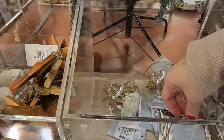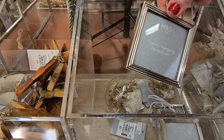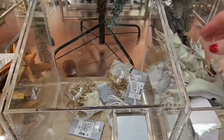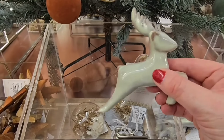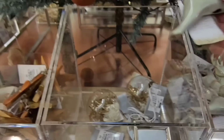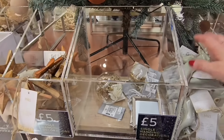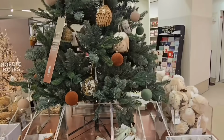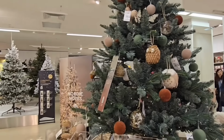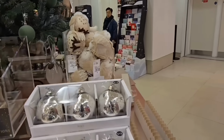Oh, these are what I'm after. These little frames, like silver frames. Those are nice to put a picture of your loved one in. And a little grey dancing reindeer. Yep, he's a fiver too. This is how the tree looks with those on. I think you can also buy the trees. Yeah, look, you can see them over there. I'll take you over there if you're in the market for a new tree this year.